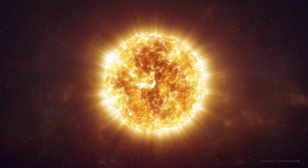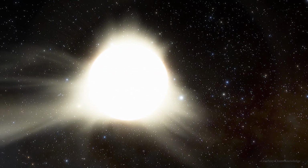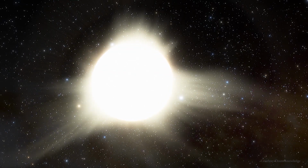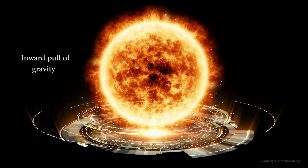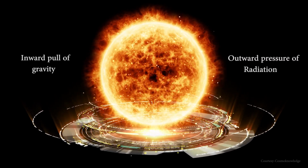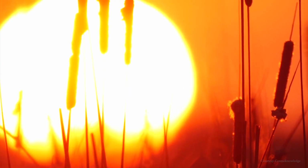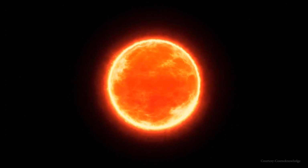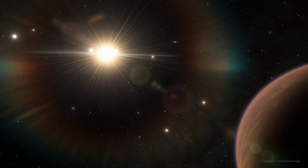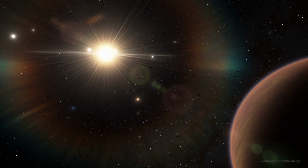Main sequence stars. Main sequence stars are the workhorses of the universe, fusing hydrogen into helium in their cores to produce energy. This fusion process creates a balance between the inward pull of gravity and the outward pressure of radiation, keeping the star stable. The Sun, for instance, is a main sequence star, and it's about halfway through its roughly 10 billion-year lifespan. Main sequence stars make up around 90% of the universe's stellar population.